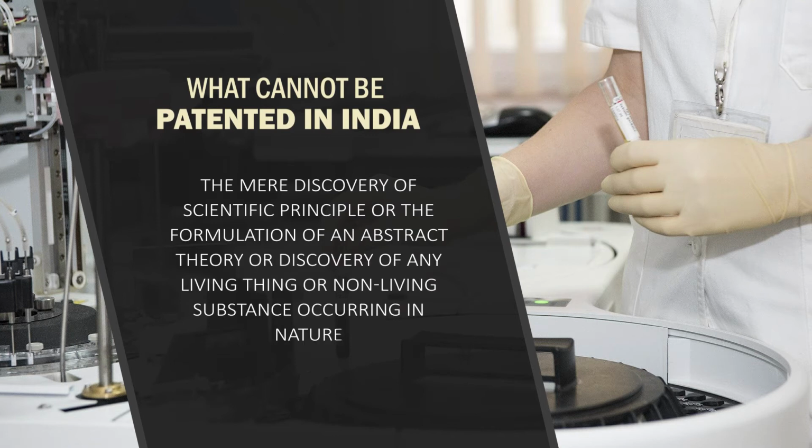The mere discovery of a scientific principle or the formulation of an abstract theory or discovery of any living thing or non-living substance occurring in nature cannot be patented. So you have to work on that. It should be new and it should have some of your efforts.